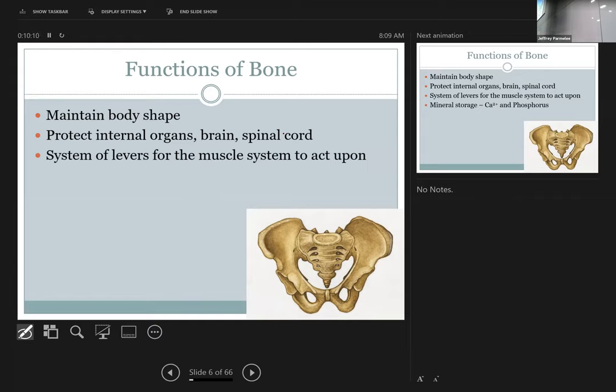And of course, we talk about joints in the next chapter, and we'll see how the bones work as levers, and you have muscles and tendons going over them. That's how we move, with a series of antagonistic muscles that move our joints. So the muscles are attached to the bone across tendons.